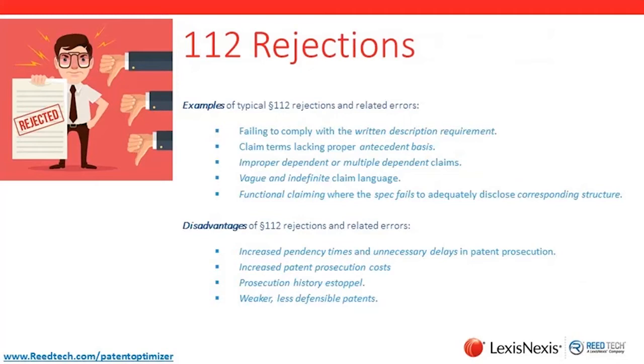And Dave, I know this is a slide I adapted from your materials. Do you want to talk about this a little bit? Yeah, sure thing. So 112 errors and issues come in many different forms. Obviously, 112 first with respect to a lack of sufficient written description. You're also looking at 112 second issues when it comes to vague and indefinite claim language. And then, of course, 112 sixth paragraph for functional claims where there's a lack of structural support within the spec.